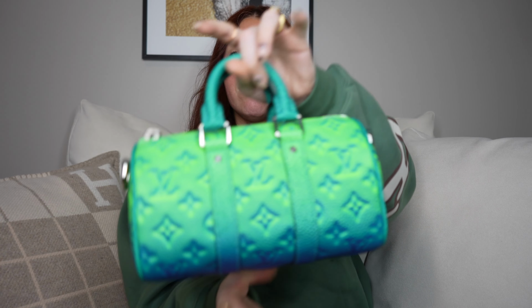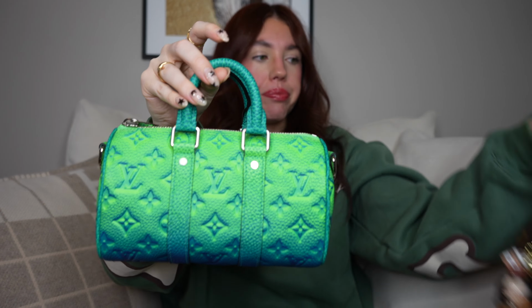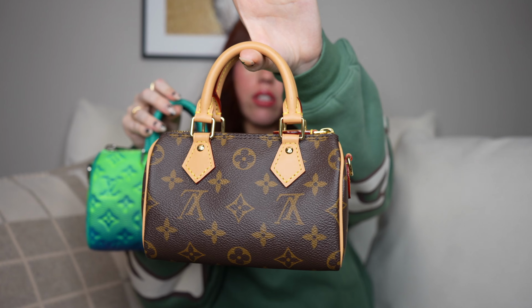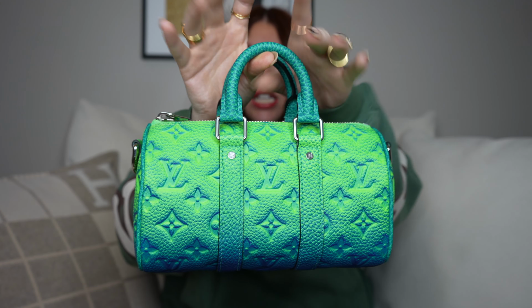And then it does have top handles as well, but they are much shorter than the Nano Speedy. So here are the top handles on this one, and then the little baby top handles on the Keepall. Again, no feet on the bag or anything like that.